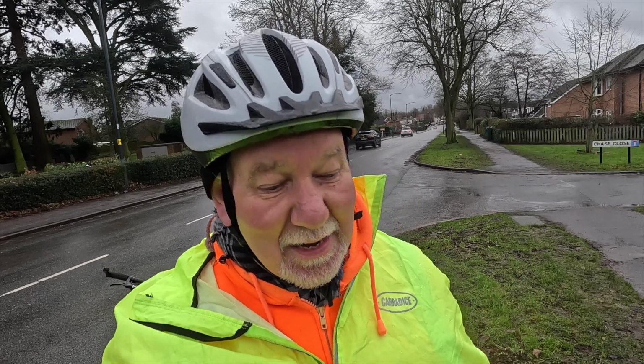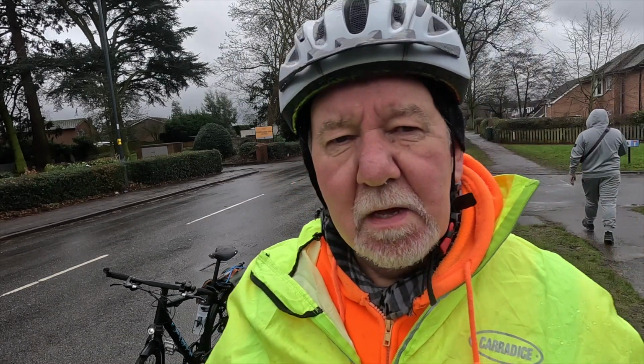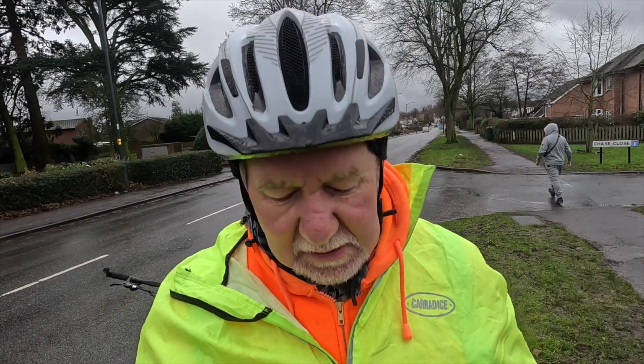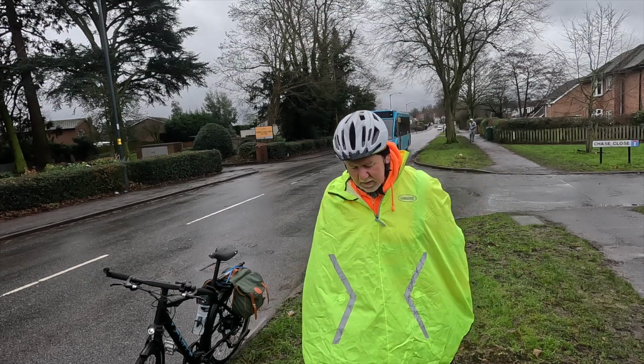The disadvantages, of course, are, first of all, you can't see anything on the handlebars. Particularly on an electric bike, you can't see what you're operating, the switches going up and down and so on. But I know where they all are, so that's fine. The other thing is I can't see through the mirror because that's covered up as well. The big disadvantage is the wind. If you're cycling into the wind with what is essentially a sail, look at it all. I mean, going into the wind with that, it's a big disadvantage.